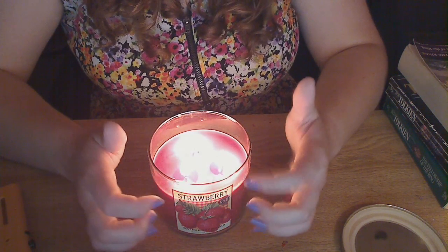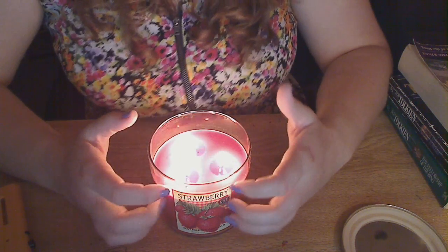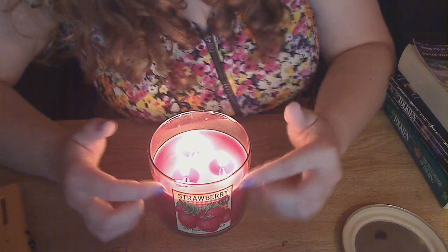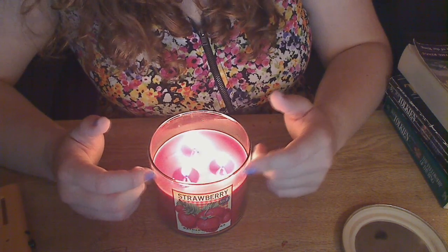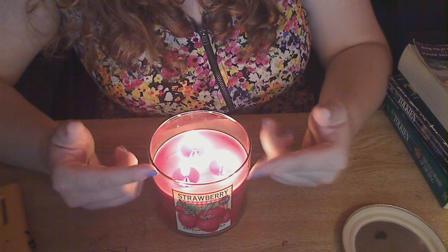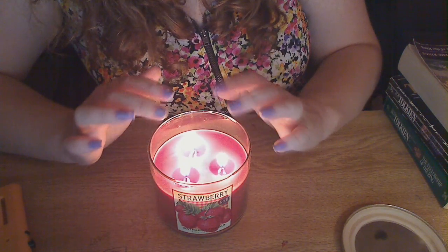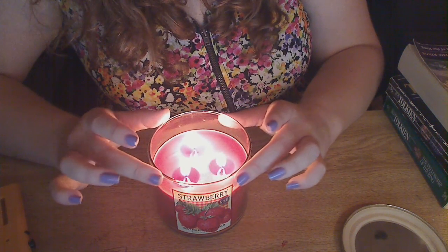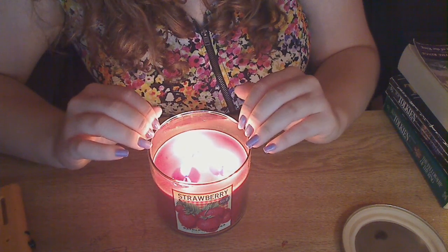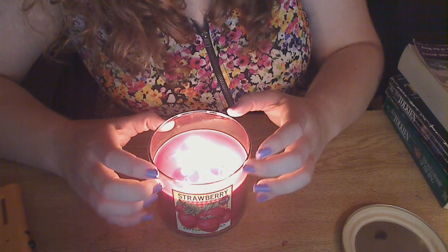So that's why I love candles. Because they're like something so beautiful. Fire, it's so dangerous. But when treated correctly, it can bring such warmth, such joy into your life.